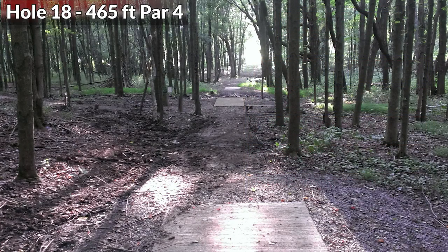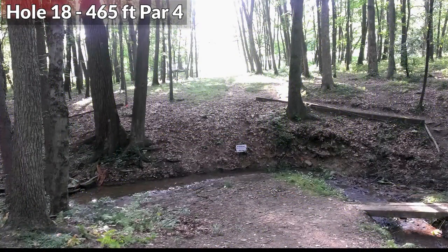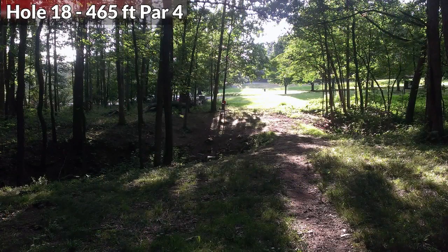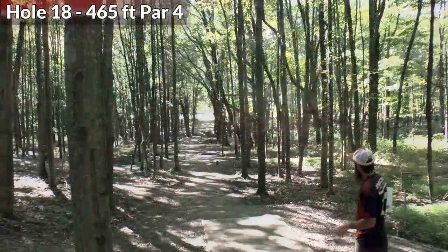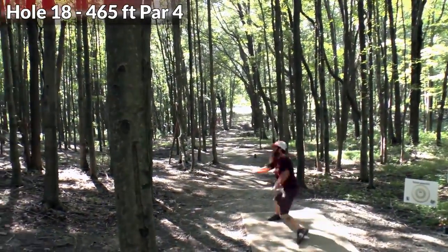465 par 4. There's OB Creek and OB to the right of the fairway, and then just short of the basket is another OB area. It's just short left of the basket. So this is the first OB you have to throw over. It is riddled with OB and trees and various other obstacles to get over. Yeah, that was the basket, and the OB was just short left of that.